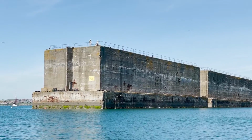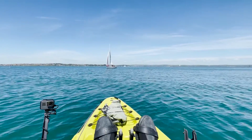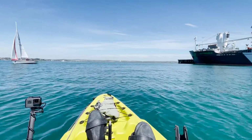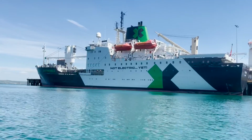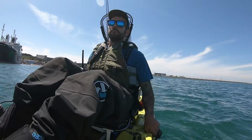Never been here before, so today's a bit of a mission to get a feel for it, figure out where to park, where to launch, how long it takes to get out there, best spots to fish. Doesn't matter what I catch today really. This is just a base for future missions, just so I can streamline everything in future.